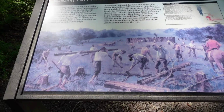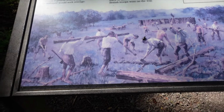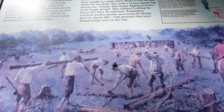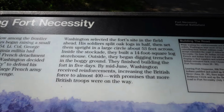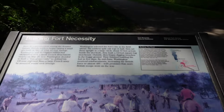And pretty good painting right here. There would be Washington on his horse and his 40 Virginia militiamen splitting some oaks. And you'll see they kind of built a palisade going around the little storehouse in the center there, which I guess we'll get a closer look at in a minute. And it was about 53 feet across, and they built a 14-foot square log storehouse in the middle, like I say.